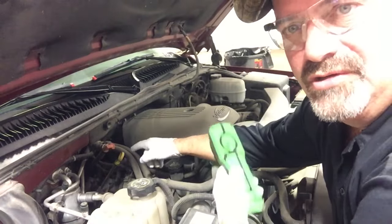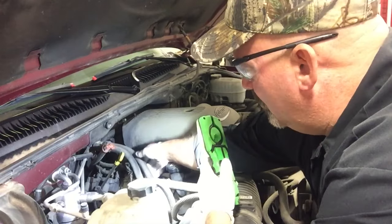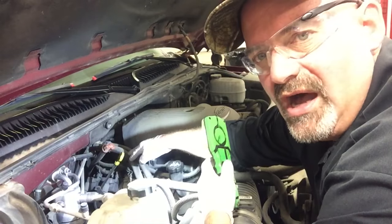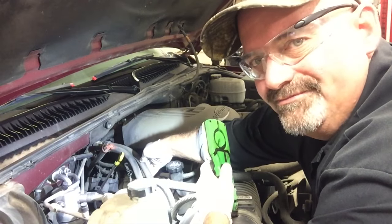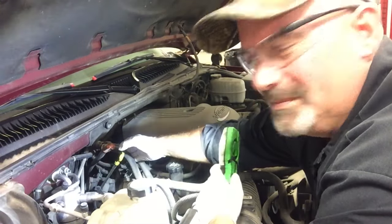These heater hoses are easy to access, and you can do a quick test by just grabbing each heater hose and feeling if there's any temperature difference. They should both be relatively hot, and it'll show that coolant is circulating through. But in this case, this one here, that's not hot. And this one here is kind of warm.